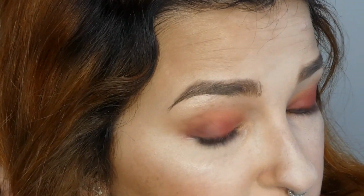Yes. So there it is there. I think that's actually really pretty. I'm not super obsessed with this palette, but I do like the colours. I just have to work a little bit harder with it. But I don't think it's that bad.